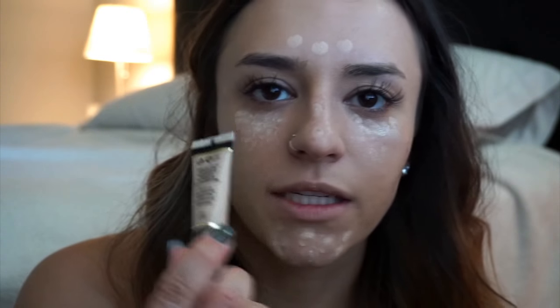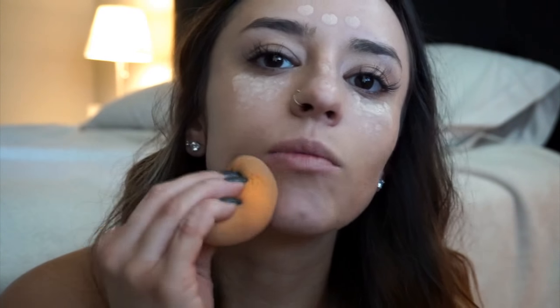So as I was saying, I'm taking this Milani concealer once again, and I'm just dotting it down my T-zone and under my eyes. So yeah, and then what I was trying to say is, it's only been on my face for a minute, but this is one of those ones where you just want to blend it out as soon as you put it on your face because it will dry in place. Which, I'm trying to get in a better habit.